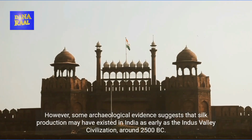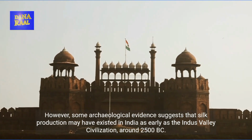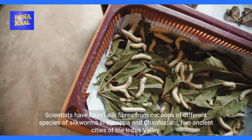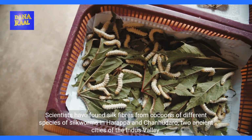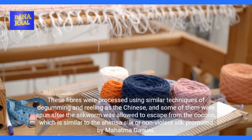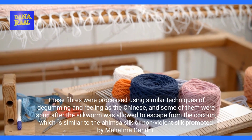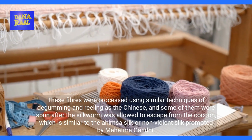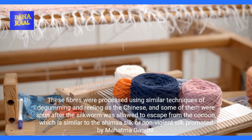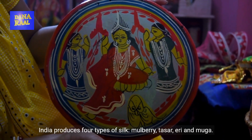However, some archaeological evidence suggests that silk production may have existed in India as early as the Indus Valley Civilization, around 2500 BC. Scientists have found silk fibers from cocoons of different species of silkworms in Harappa and Chanhudaro, two ancient cities of the Indus Valley. These fibers were processed using similar techniques of degumming and reeling as the Chinese, and some of them were spun after the silkworm was allowed to escape from the cocoon, which is similar to the ahimsa silk or non-violent silk promoted by Mahatma Gandhi.